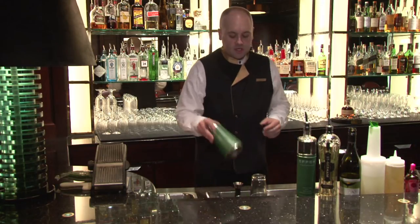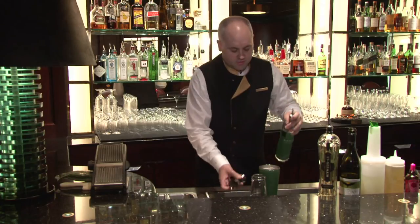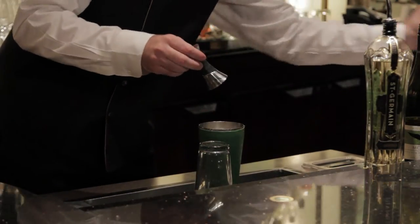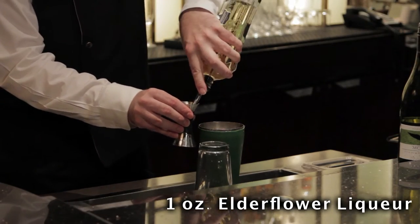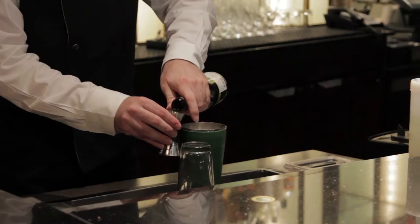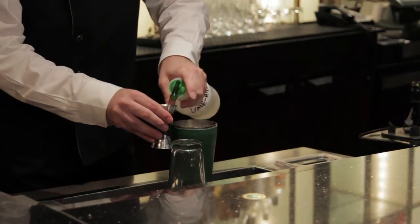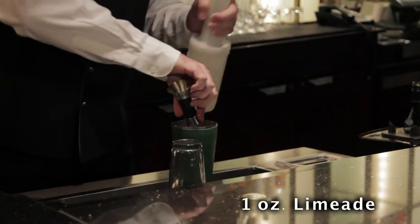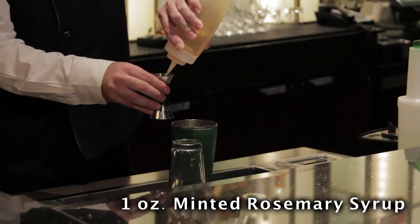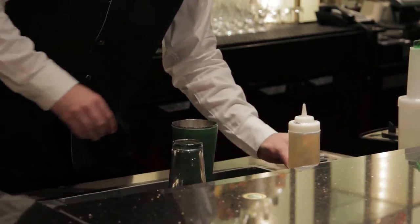So to start with, you'll take your shaker, fill it up with ice. With your vodka, you're gonna add 1.5 ounces. An ounce of your Saint Germain, 1 ounce of your Sauvignon Blanc, 1 ounce of your limeade, and 1 ounce of the minted rosemary syrup, which is a nice kind of sweet, herbaceous, savory flavor.